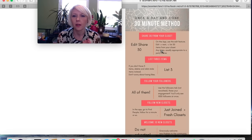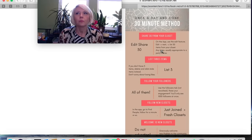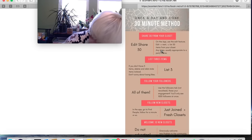After that, the next item is that you list 3 new things. If you don't have 3 new things to list, delete some old ones and relist them instead. Don't worry about the fact that you're going to lose likes. Those likes, if they haven't done anything for you, then they're not going to. So relist new items. The way I'm tackling it, because I have a lot of stuff on Mercari, I just copy them over from Mercari real quickly, and there are my 3 items. After that, which was item number 2, you move on to item number 3.